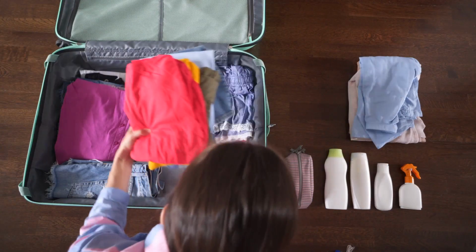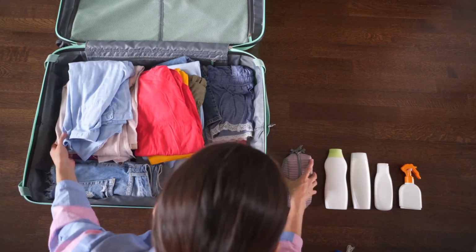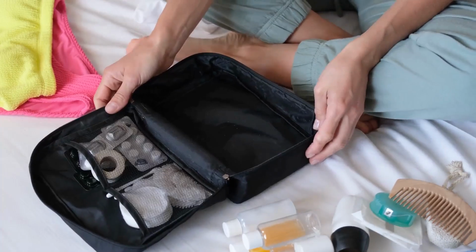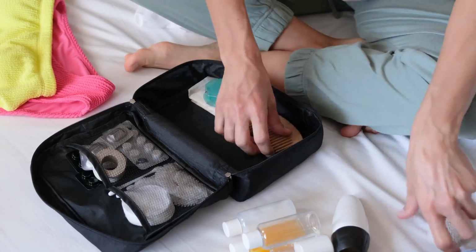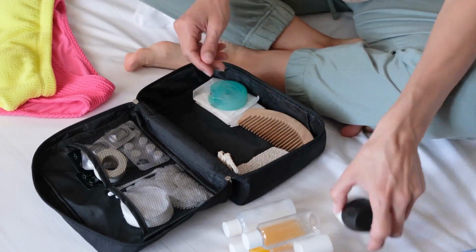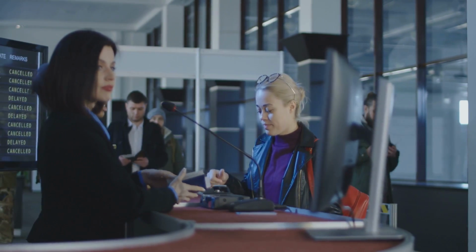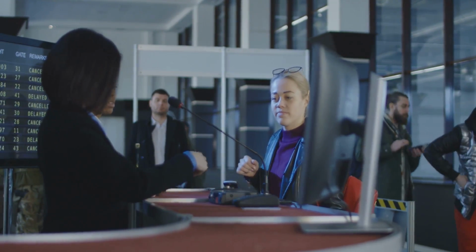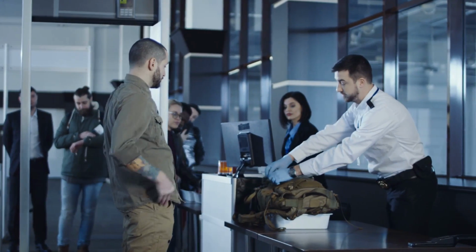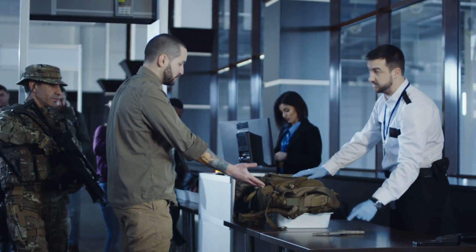Remember the days of tossing a full-size shampoo bottle into your carry-on without a second thought? Those were the times when packing for a trip felt like a breeze. You could just grab your favorite products, throw them into your bag, and be on your way. No fuss, no stress, just the excitement of your upcoming adventure. Yeah, those days are gone. Now, the reality of modern air travel has set in, and with it, a host of new regulations that can make packing feel like a strategic game of Tetris. The carefree days of travel are a distant memory, replaced by the need to meticulously plan every item you bring along.